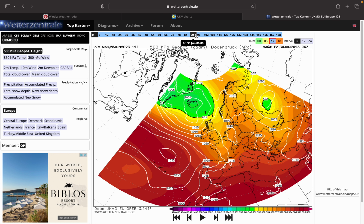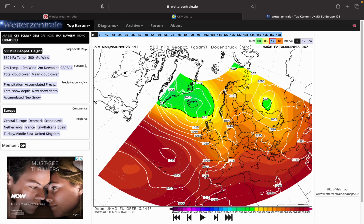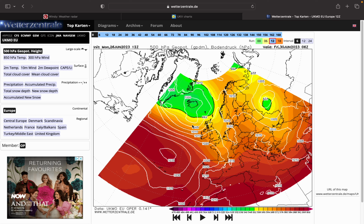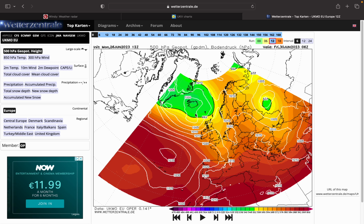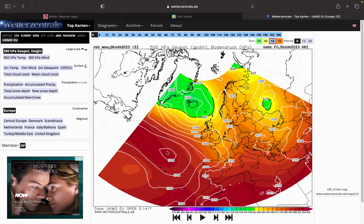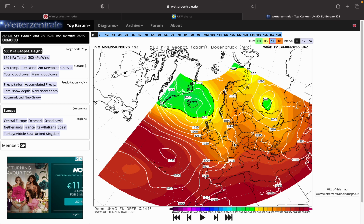And this is a perfect example of a positive NAO. So when the NAO is in positive territory, you've got low pressure around Iceland or towards Iceland and high pressure towards the Azores. That is perfect. That would be a very positive NAO. That looks like for Friday, June 30th, if that came off. That is perfectly positive.